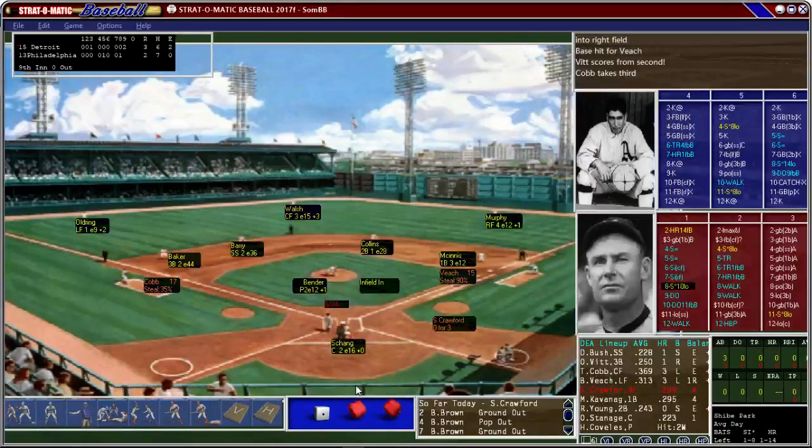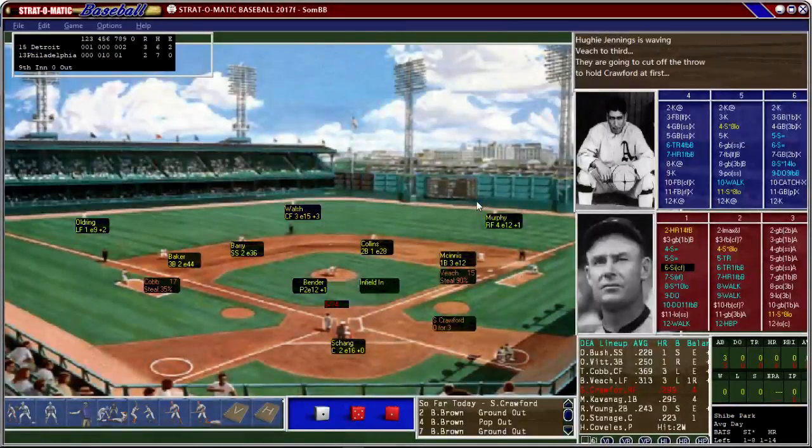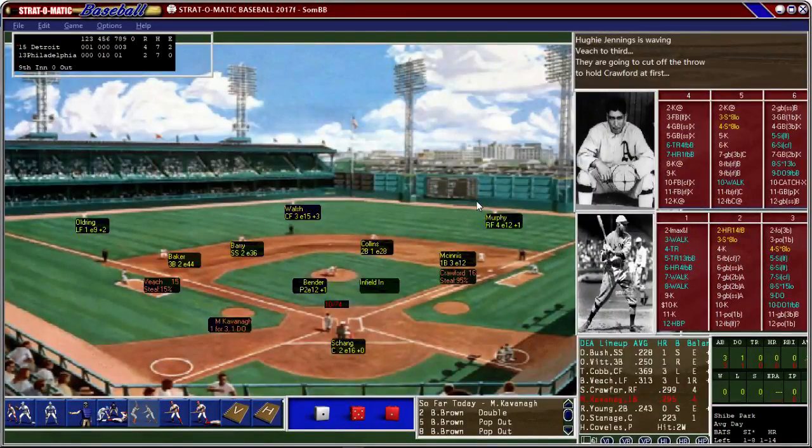3-2. Tigers grab the lead. 1-6. Base hit, center field for Sam. Sam gets in on the act. First, must decide, 15 plus 3 plus 1, 1 to 19, safe chance? Think so. They cut it off to hold the runner at first. First and third, Kavanaugh is up. That's the way to play.